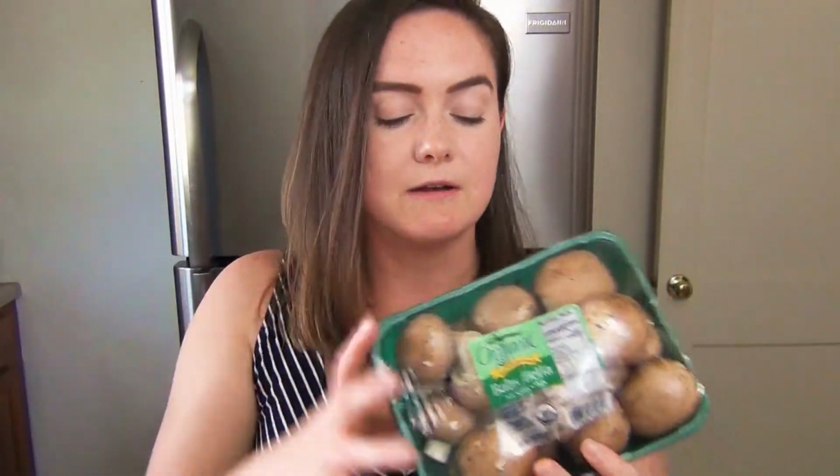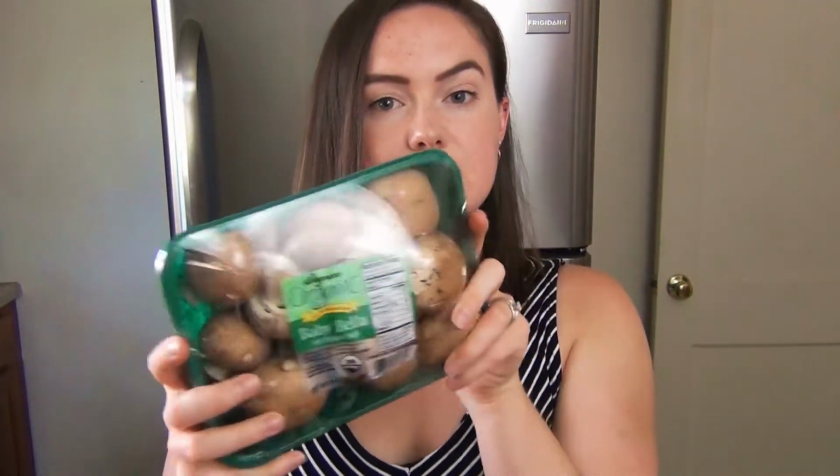And then I also got some mushrooms because I'm going to be doing some roasted veggies later this week to use up a lot of that stuff that I did get from the farmer's market and from the garden. And Jason really, really loves mushrooms as well, so I try to work those in because those are one of his favorites. So that's it for produce, really. Like I said, most of it isn't coming from the grocery store right now.